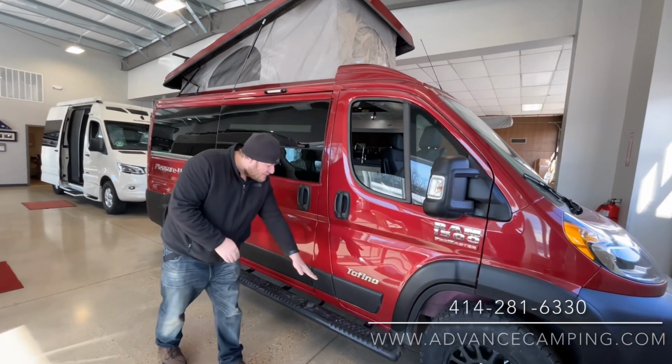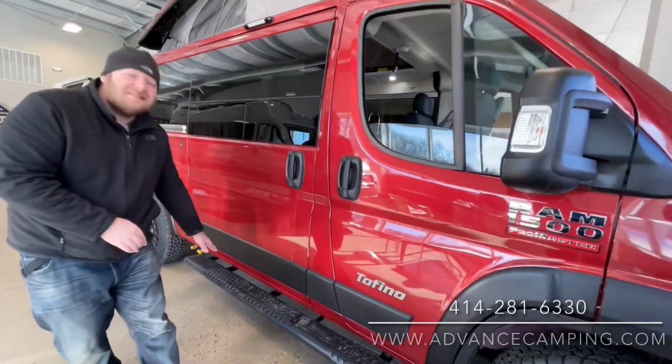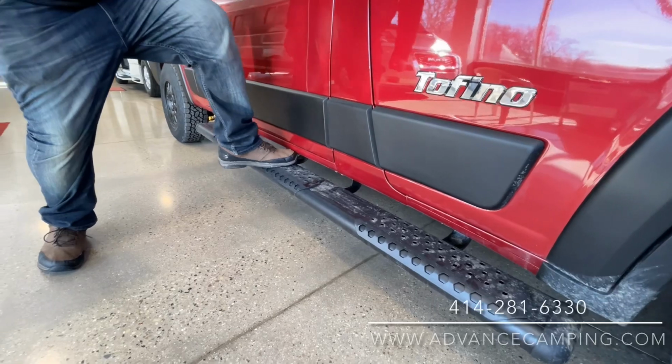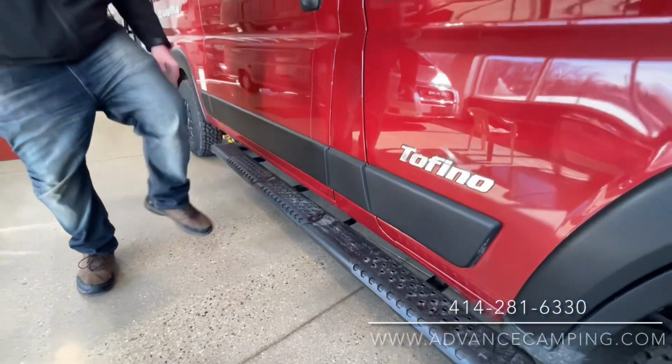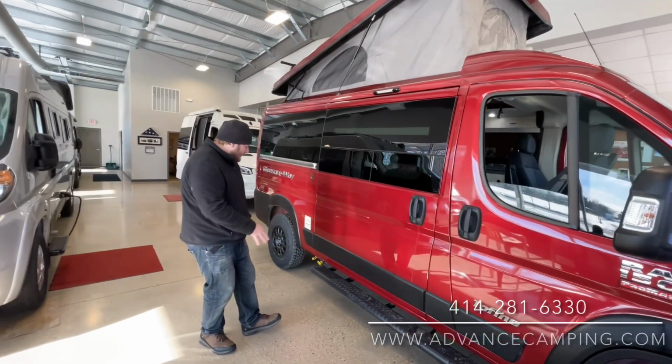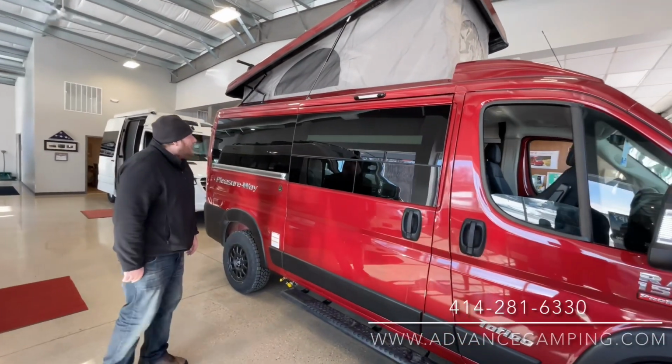They have the nice big rubber running mats now. I mean, I've got big feet, so this helps me a lot. You can really grip in there, so you're not going to slide off, which I really like. That's definitely very, very solid.